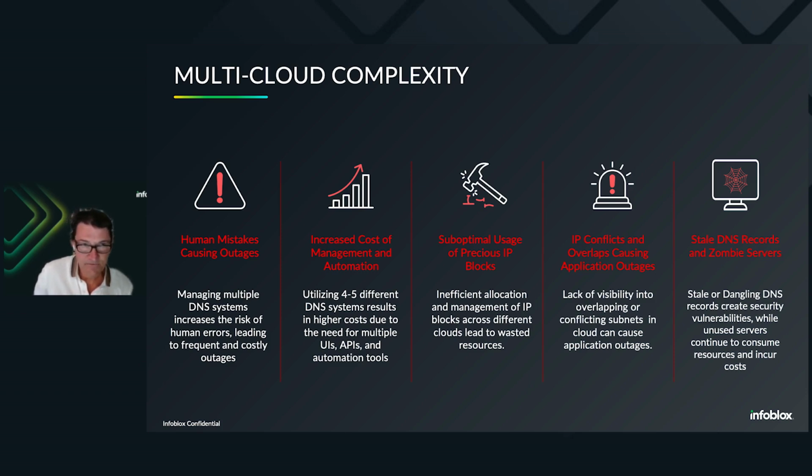And if you're in a Kubernetes environment, they're only 0.1% used. So that's a challenge there. The fourth one here is IP conflicts, overlapping IP addresses, which could cause outages. Without clear visibility of what you have in your IPAM, in your IP address environment, in your subnets across your different clouds, there is a risk of creating conflicts.